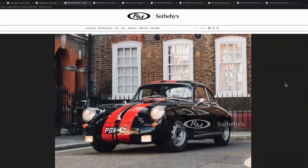Thanks, Greg. All right, the next one is this 1964 Porsche 356 C Outlaw. Yeah. Again, this is pretty interesting because we had the Jag Series 3 we mentioned earlier that's meant for modern conveniences, and now you have the Outlaw trend that has been very popular. Now, this one has an estimate of 125 to 150. And when I read the stats on the RM Sotheby's website, it's pretty cool because it was tuned for spirited road driving and competition use.